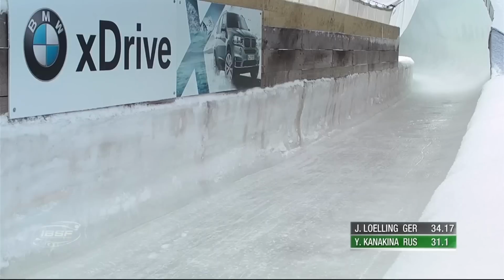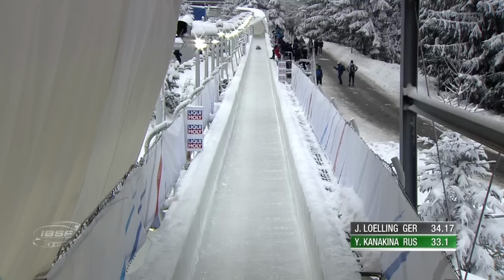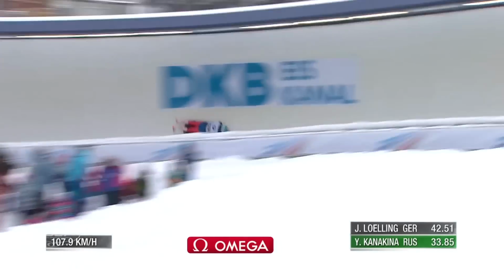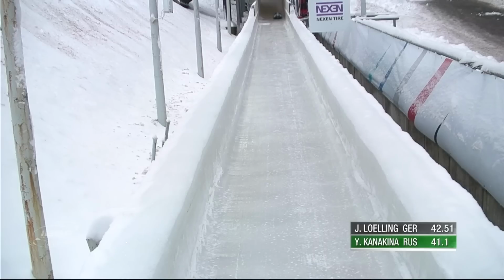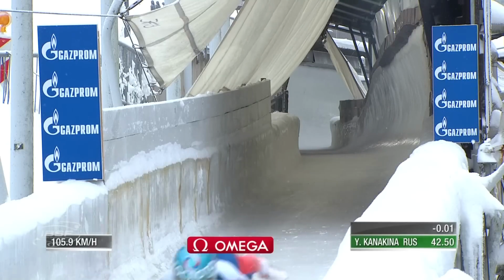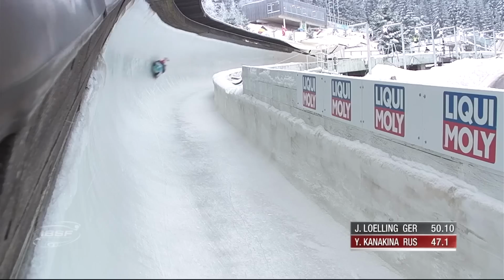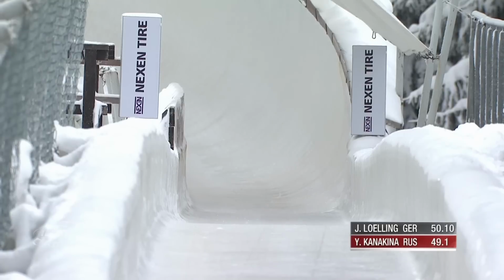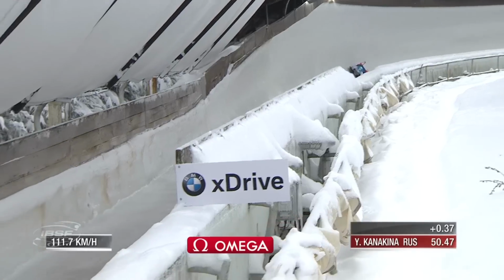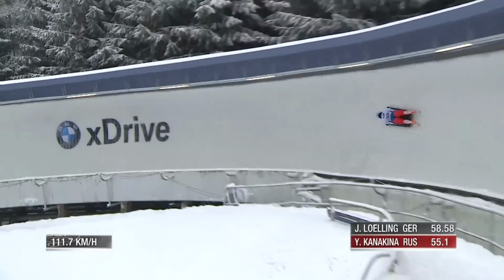Still holding on to the lead, but you're going to see that reduce a lot in the next split. 32 still. So that's half her lead gone. Will she be in the red out of the Kreisel? It's a nice line out of Kreisel, just correcting it slightly before 11. 1:05.9, 65.8, 3 miles an hour slower than Jacqueline Lurling. A bit of a mistake out of 14, trying to line it up for 15.